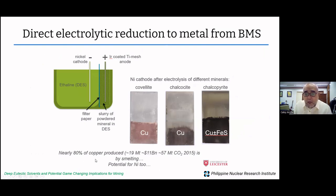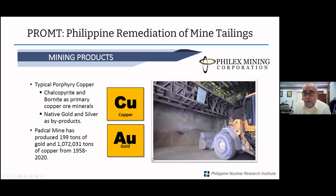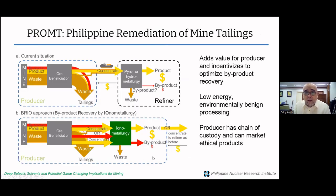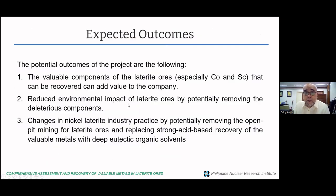Since nearly 80% of the copper produced, for example, is worth a lot of money, the potential for nickel is there also. So we want to use this even for copper concentrates and avoid smelting, have an impact on mineralogy and environmental responsibility, to get rid of smelting and even surface mining.